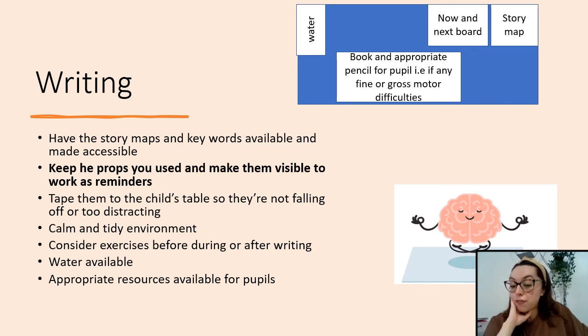Consider exercising before, during, or after the writing experience as well. This doesn't have to be something where children are sitting down and they've got a timer and it has to end in 30 minutes, for example. Have lots of breaks and do some brain exercises, and just make this a comfortable experience for the children. And remember at the beginning where the children may shut down and say, "I don't know what to write", you just don't get anything out of them. Try and think of the child at the centre of it and what it is that they may be trying to tell you when it comes to writing.